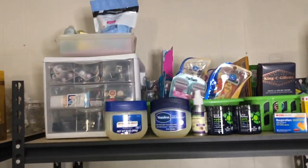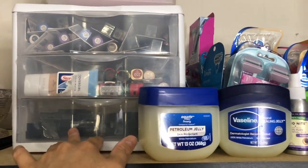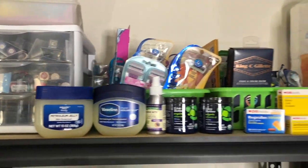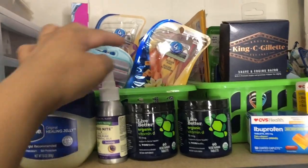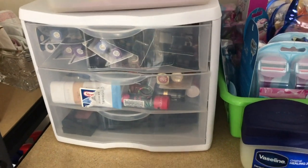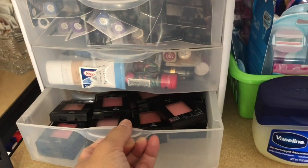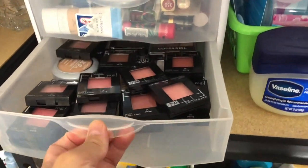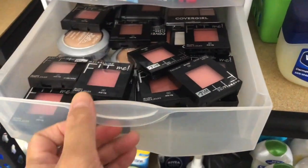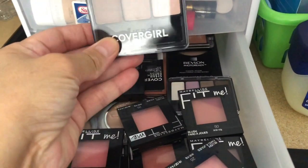And in the upper part, those are the lipstick, foundation, and the mascara. And here are my razor. I'll show it to you guys. So I bought this little shelf in the dollar store. So here are some of the Maybelline Fit Me Blush, some of the CoverGirl.